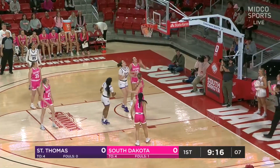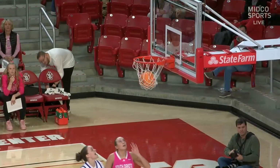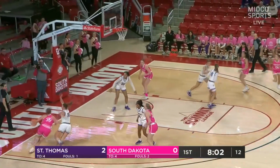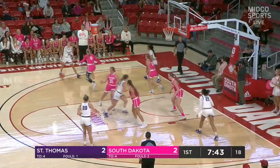Hill with the crossover, the floater, count it, and the foul. Jade Hill, she gets the scoring going with a nice little and-one bucket. Well, you look at the shiftiness right there by Jade Hill, and that's what they do. They're always moving without the basketball. They're looking to screen, they're looking to cut, and they're making reads off of how the defense is guarding them. Holmes into the lane for Demers, and Demers squeaks it home.